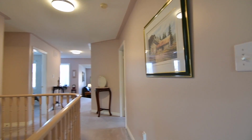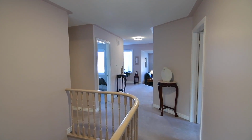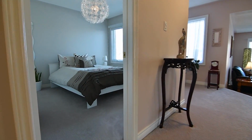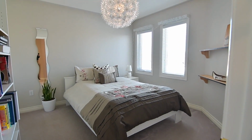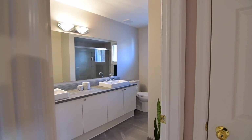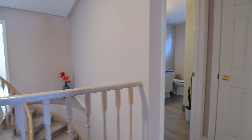The upper level is carpeted throughout and features 4 spacious bedrooms, 2 washrooms, and an additional family room. The second, third, and fourth bedrooms are all naturally bright and have double closets, and share the main 5-piece washroom, which features a beautifully tiled floor and a bath shower combo with sliding glass doors, as well as a vanity with abundant toiletry storage and double basins, while the linen closet is conveniently located right outside its door.